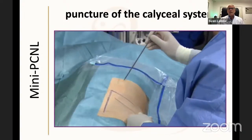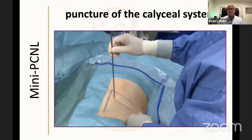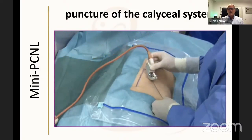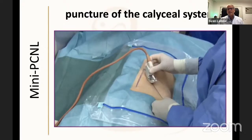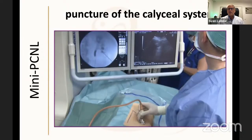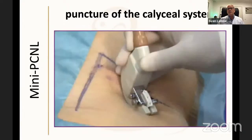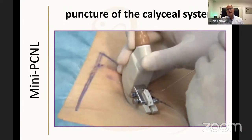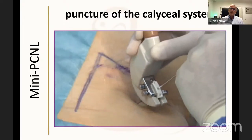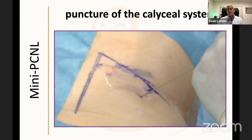And now we need the depth of the puncture. We don't know the depth, and the depth is determined by means of ultrasound. We have a special ultrasound probe. We know the best direction. The needle is taken away, and now I can determine the depth of the puncture by means of ultrasound. This is the only thing I do instead of Bulai's technique. The needle is pushed forward. And now I exactly know that this is the best position.